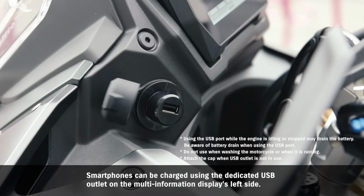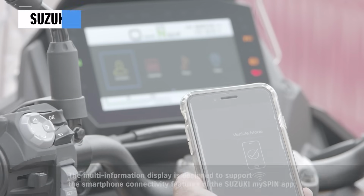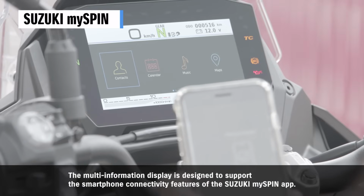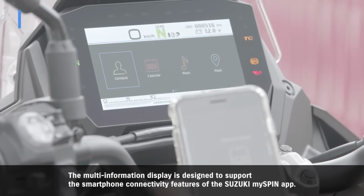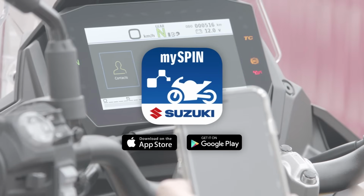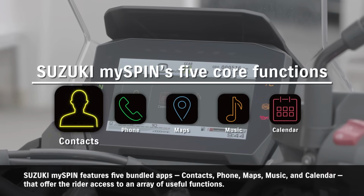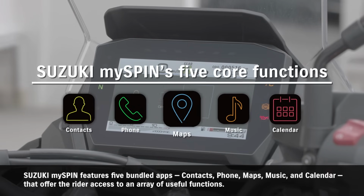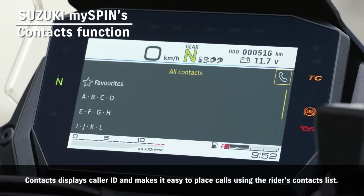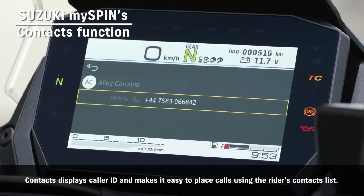Smartphones can be charged using the dedicated USB outlet on the multi-information display's left side. The multi-information display is designed to support the smartphone connectivity features of the Suzuki MySpin app. Suzuki MySpin is compatible with iOS and Android. Suzuki MySpin features 5 bundled apps: Contacts, Phone, Maps, Music, and Calendar that offer the rider access to an array of useful functions. Contacts displays caller ID and makes it easy to place calls using the rider's contacts list.